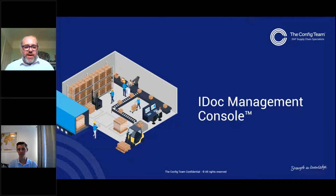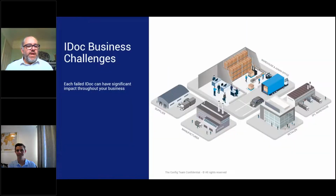Now you might think I'm not a technical person. I'm on the floor in the warehouse, so it was working closely with warehouse staff, working closely with finance teams on site and things like that to get the job done and get the IDocs fixed in the most efficient way possible. So let's look at some of the IDoc business challenges that you might meet on a day-to-day basis.